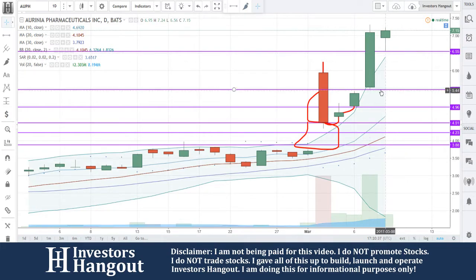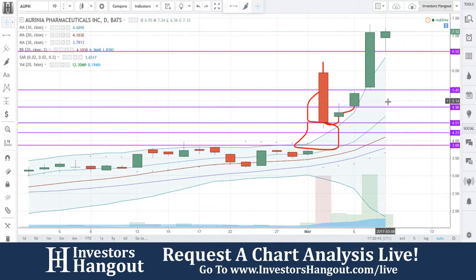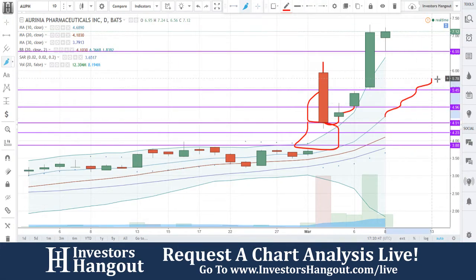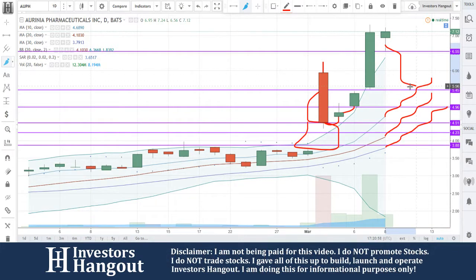If $6.55 doesn't hold, I really think there's a possibility it could come down to $5.45 and then possibly $4.96 and bounce off that 10-day simple moving average as it moves up. We would have to watch this thing more closely in the days moving forward. I can put these moving averages up here to get a better idea as those climb up. I just personally think it's going to start pulling back down here to the $5.45.